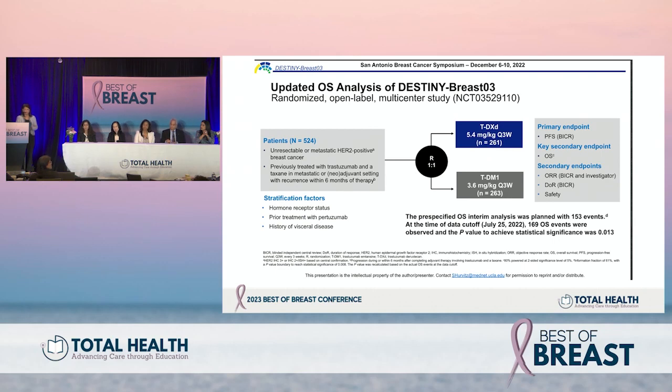So these patients were randomized in a 1-to-1 fashion to either T-DXd or T-DM1, which prior to the study, T-DM1 was the standard of care. And the primary endpoint here was progression-free survival with a secondary key endpoint of overall survival.